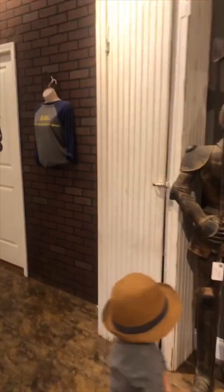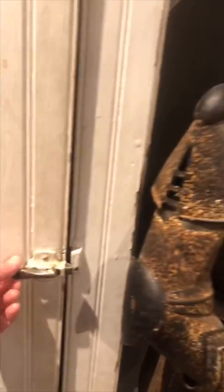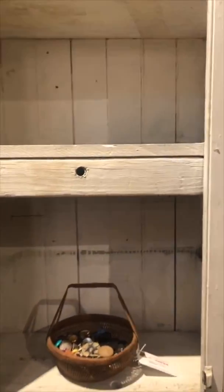Yeah, honey, you can't touch that, sweetie. Yeah, you cannot touch that. Even the pieces like this, original hardware, beautiful, genuine farmhouse, country, shabby chic style. I don't repaint things. I like to keep them, move back, honey, in their original condition.